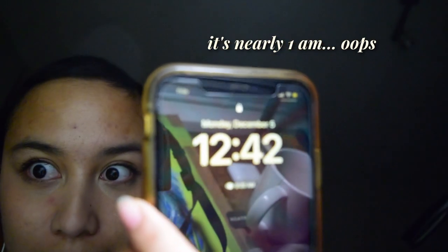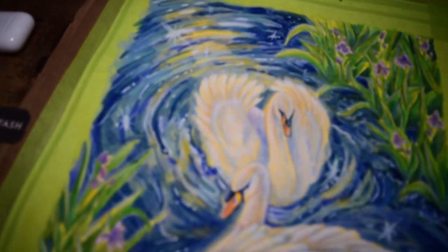I was looking at myself in the viewfinder and I noticed that I literally started breaking out and my mascara was smudged. That's how you know I was really going through it. But the painting turned out really nice, which I was very pleased with.